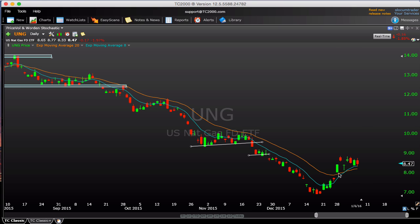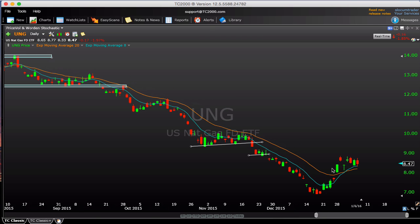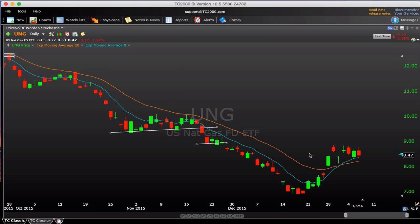So holding $8, getting back above or holding above here, going sideways and then making a move higher, that would be constructive. But what you don't want to see is us just start rolling right back over in the direction of this long-term downtrend. I think that would be troubling. You'd want to continue on your shorts or avoid this, if that were the case. But for now, looking mildly constructive right there.